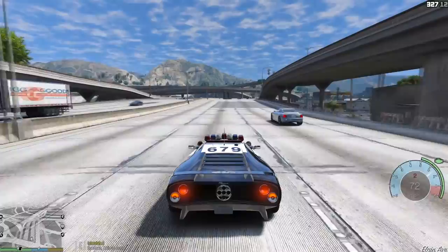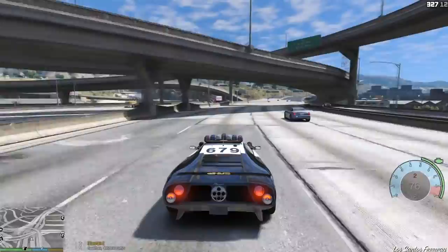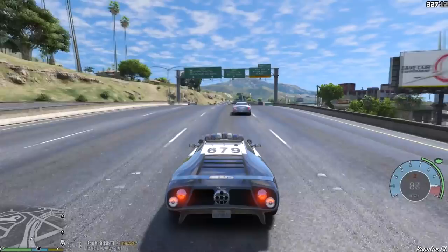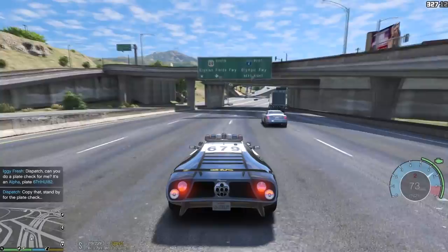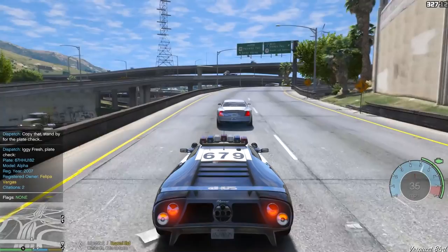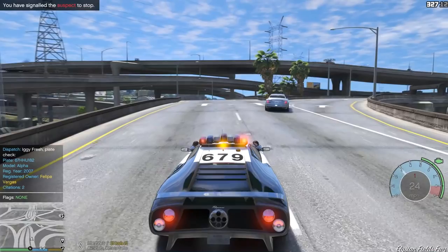I'm literally matching this guy's speed, and he's going about 74 miles per hour, which is way over the speed limit here. And this guy is swerving all over the place, so let me go ahead and run his license plate. Didn't work. Let's try it again. Dispatch, come on. Here we go. Target vehicle. All right, he's kind of speeding and swerving at the same time. Now he's slowing down. All right, we're going to light him up and see what's going on here.